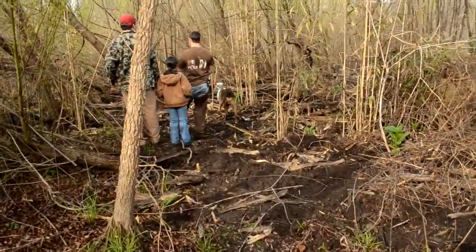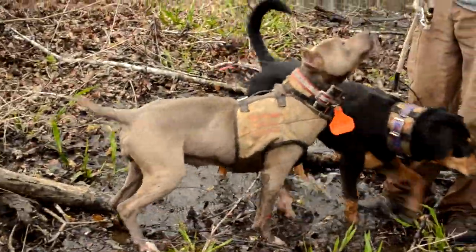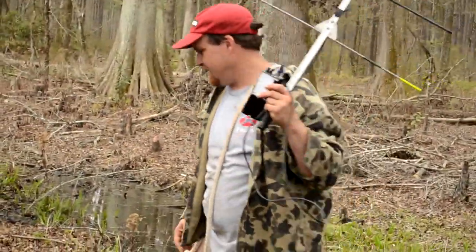So what made you go with the Catahoula? They listen to me as good as any dog you can have. You know, they're not like a bulldog. They're not as hard-headed to keep up with in the woods.